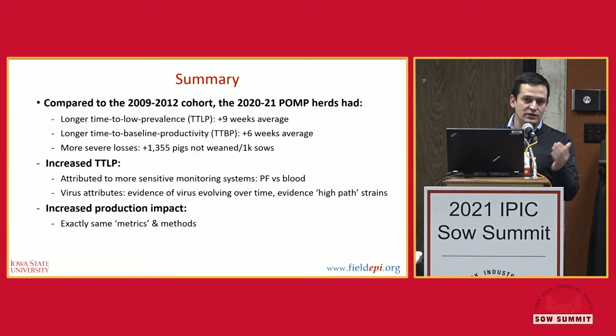There is evidence, which we didn't show here today but other studies show, of dramatic PRRS evolution between 2009, 10, 11, and what we see today. Those are not the same viruses. So did they gain the ability to persist longer in the herd, to become high path, at least some strains?